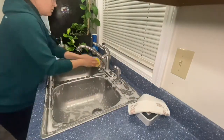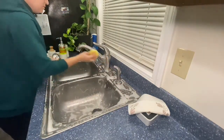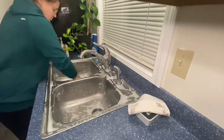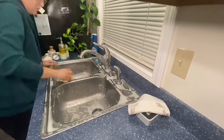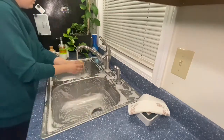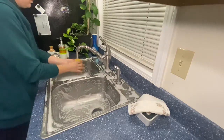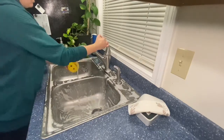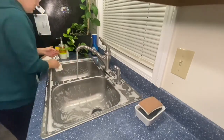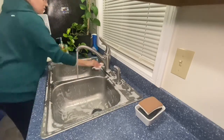So I ordered a bunch, and I have a huge shipment of Halloween ones, the Scrub Mommies, all kinds of them coming in pretty soon, probably today or tomorrow. And I'm just so excited. But I wanted my sink to be super clean because people notice that. And I have really bad water here, so just keeping it up is really important.